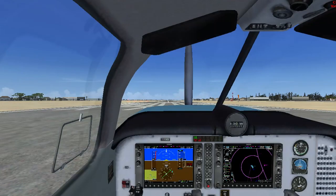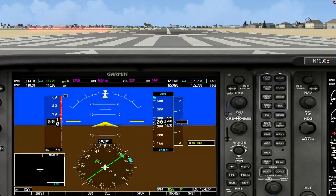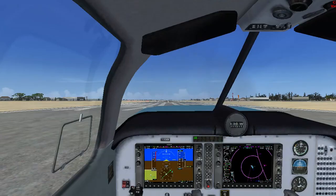Let's get going, because I'm not 100% sure how far we have to go, but I think it's a long way. I'm trying to think. Yeah, distance 760 nautical. God, we're going to have to probably land for fuel. This might be a long one, but let's get underway.